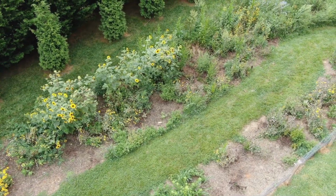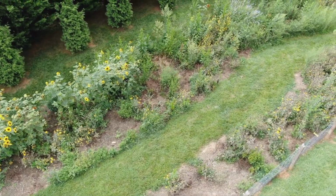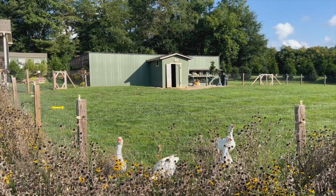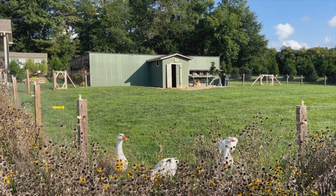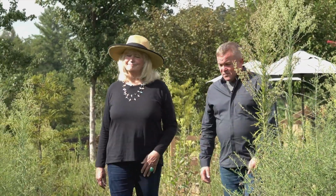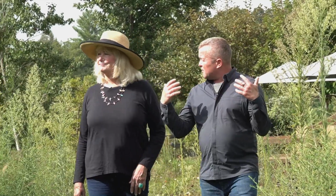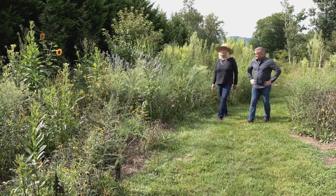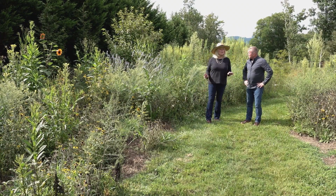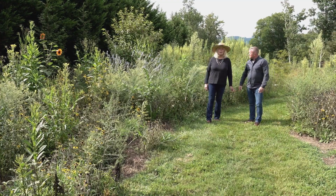I think the natural beauty of a prairie is almost impossible to beat. And especially if you have the room to accommodate it in your garden, it's great for pollinators, and just the way that it brings all the birds and butterflies, all the nature right next door. It's fantastic, Eric. I've put in about a year of work on this so far, and next year it's really gonna come into its own.